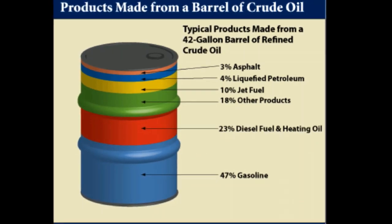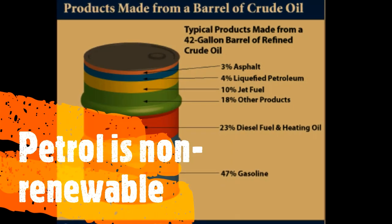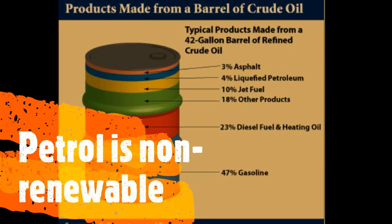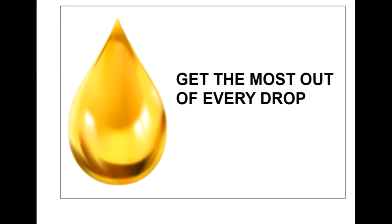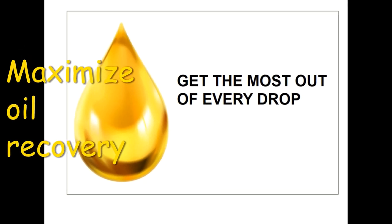Crude oil consists of 47% petrol or gasoline. Petroleum derived from crude oil is a non-renewable and rapidly depleting fuel source. The process of recovery of crude oil is quite challenging and hence, maximum recovery of crude oil is of prime importance.